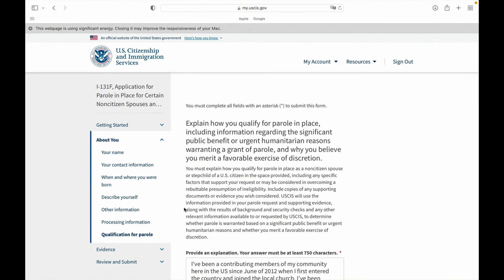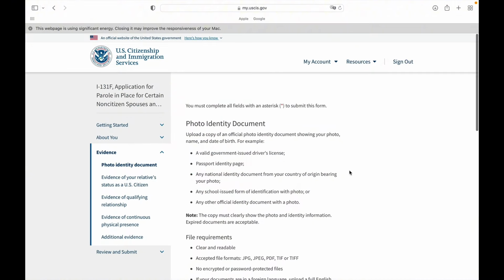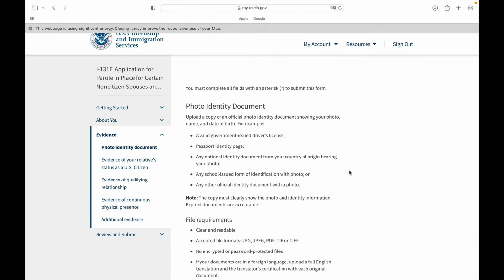So this is very personal and something that you will need to do on your own, but just know that you're also able to submit additional paperwork, whether that's letters from community members, from church members, whatever, maybe you volunteer somewhere for years, whatever the situation is, just know that that's a possibility here as well. Now, getting into evidence, the fun part.